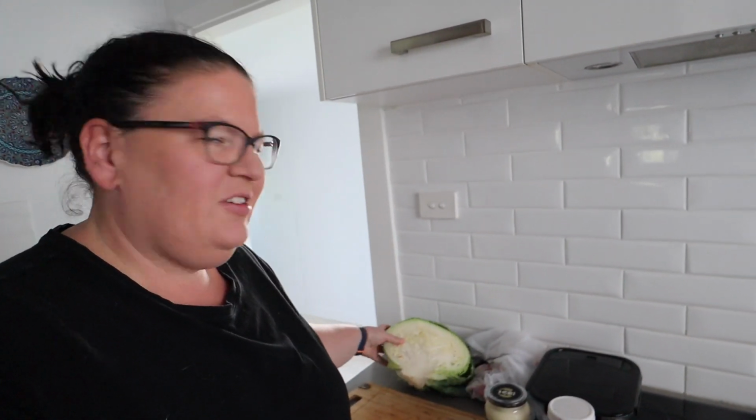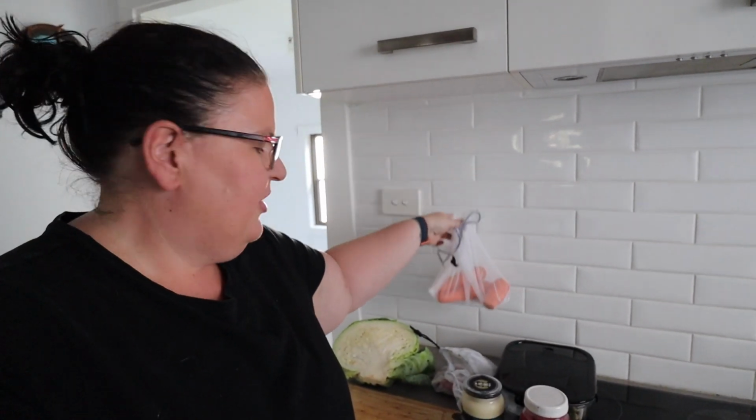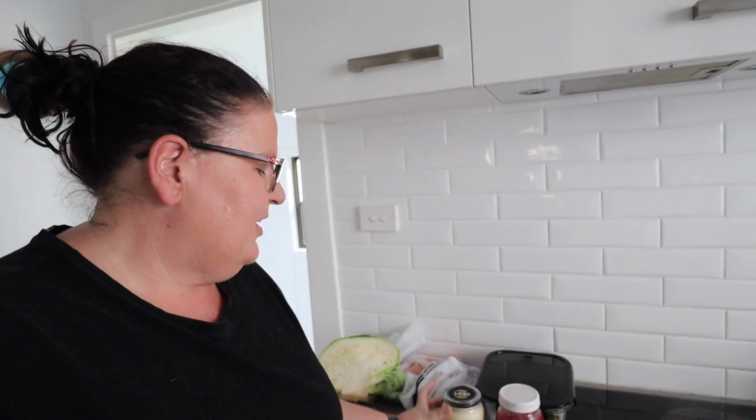So I'm just going to make a coleslaw for us to have with the pork that's resting over here. I'll just use some of this cabbage. I've got some carrot that I'll probably grate up, some radishes, some coriander, probably put some of the pickled onions in it. And then I'll just make a dressing out of a bit of mayo with lots of salt and pepper, and some vinegar.